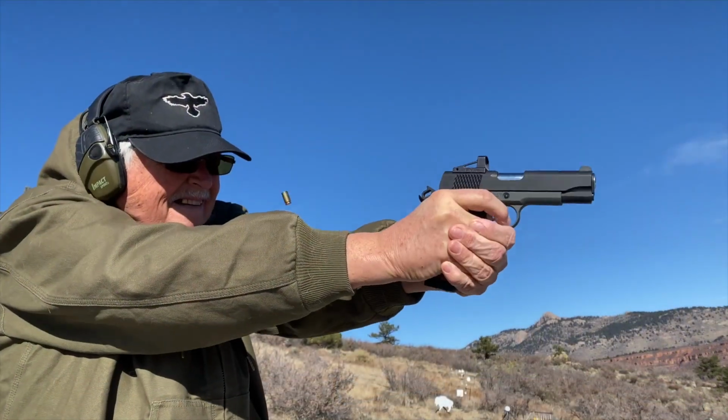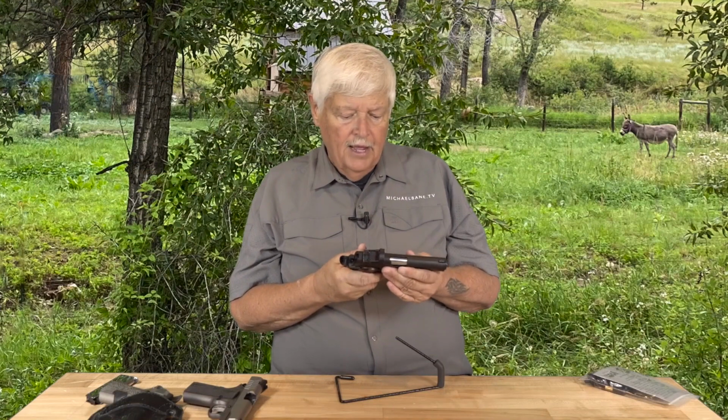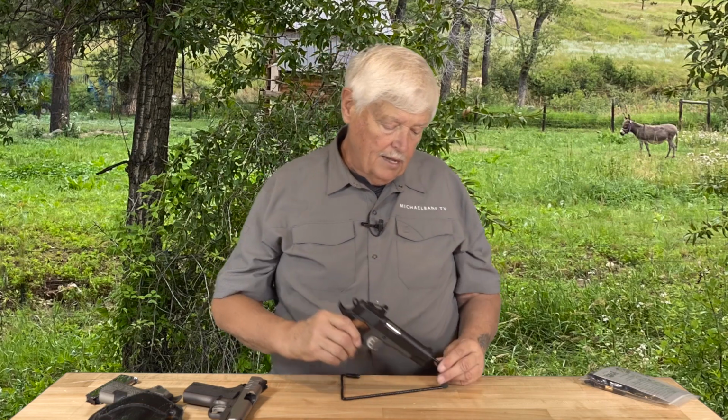But that's a fair point, that when you add weight onto a slide, it's going to change the way the slide runs. But with this ultra lightweight Shield, it makes this a world-class carry gun, a gun that I'd feel totally comfortable carrying. And when we come back, I got a couple of new products for you.